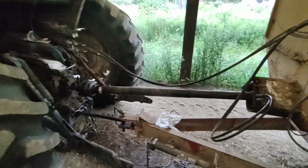Which I'm glad I didn't, because I looked at the receipt when I got home here. That stupid little O-ring is over $10.